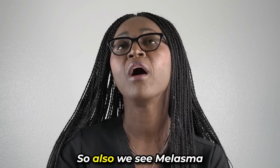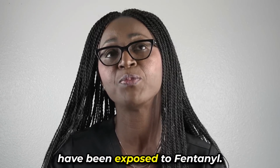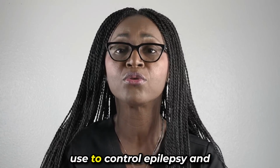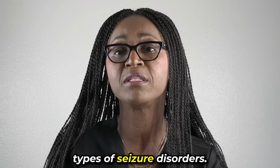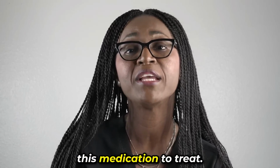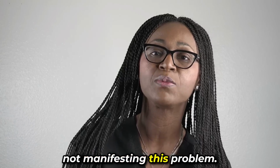Okay, so also we see melasma developing in patients that have been exposed to phenytoin. So phenytoin is an anti-seizure medication that we would use to control epilepsy and absence seizures and different types of seizure disorders. So very common again in patients that are having this issue, that they've been given this medication to treat their seizures, and all of a sudden their skin is now manifesting this problem.